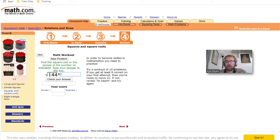So square root of 144, it's going to be 12. Check your answer. Oh, does it? Square root of the square number as indicated, type your answer in the box. All right, well, maybe it doesn't work very well on Chrome or something. I don't know.